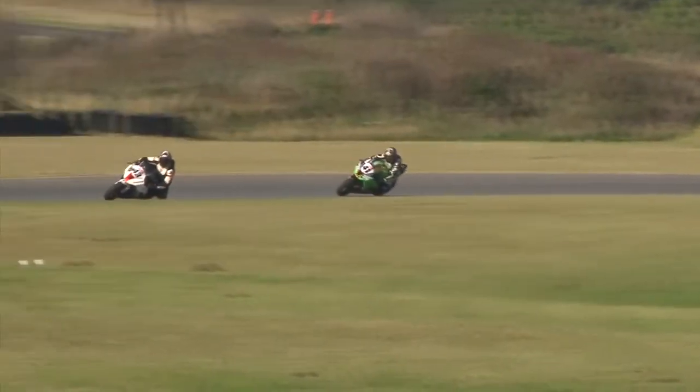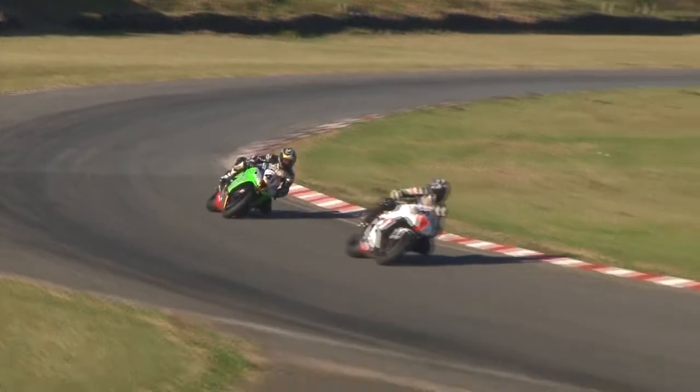Into the complex. The Vos closes. Looks like the Vos's bike handles a little bit better through the complex than the other riders are having to get there.